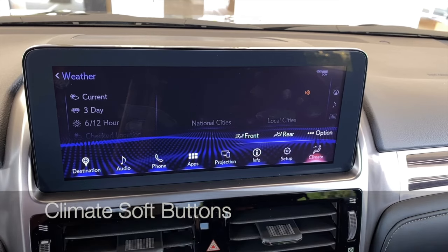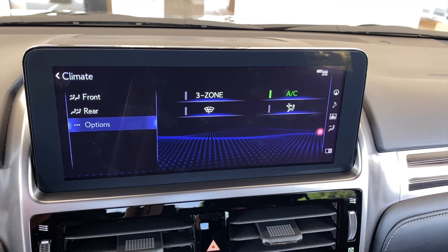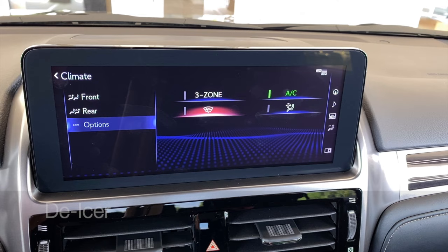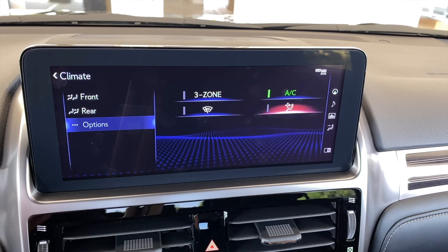Our soft button shortcuts for climate are a shortcut to the front screen, rear controls, and additional settings. This is another place to turn on or off three zone, your AC compressor, a windshield wiper de-icer, and the pollen filter. This is a strong filter that helps to clear the air in the cabin. When you select to turn it on, you're going to hear the fan speed increase. The system will cycle off automatically, or when you're ready, just click to deselect and you'll hear your fan speed go back to its previous setting.